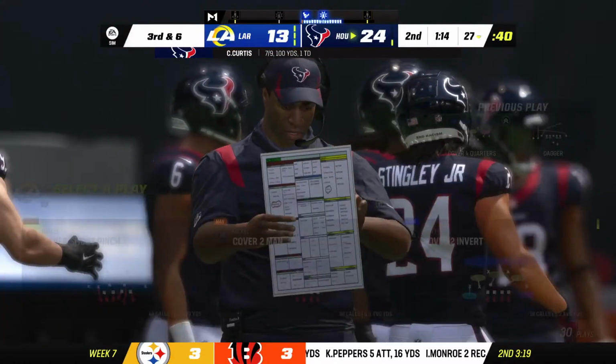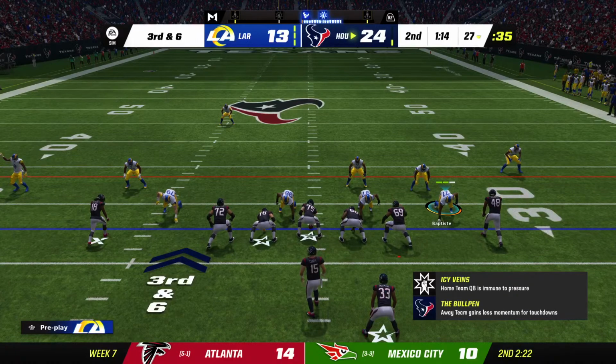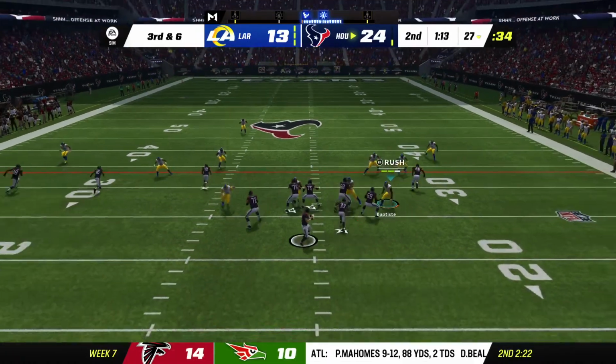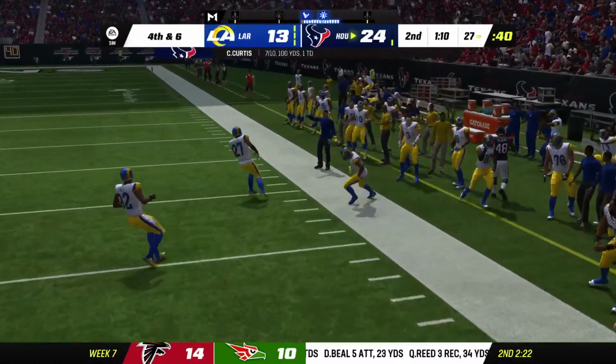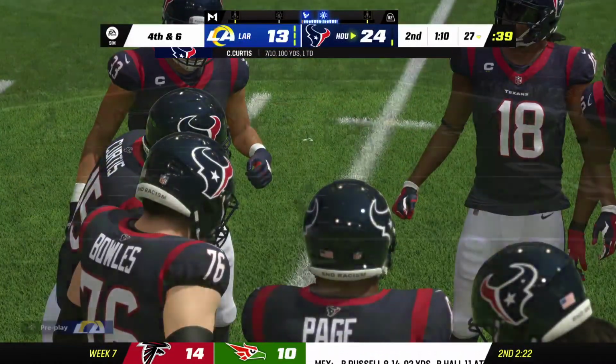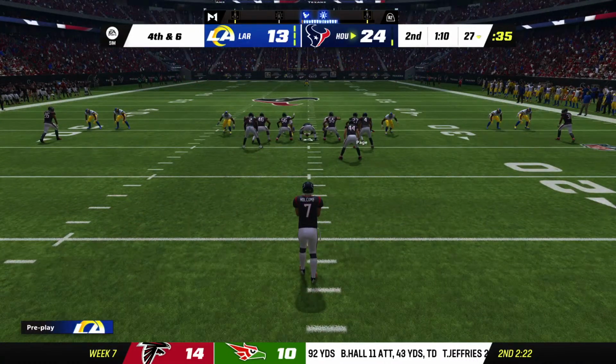Throwing again on second down, but this time it's incomplete. An incomplete pass on that last play, and that means they'll need to come up with something here on third down. And it's going to be incomplete. He was able to catch it there on the right sideline, but out of bounds, says the line judge. And it's going to bring up fourth down.